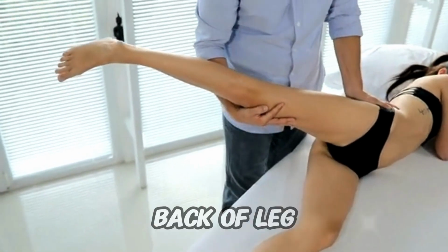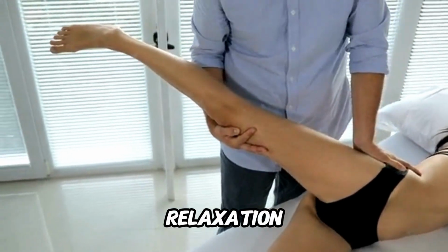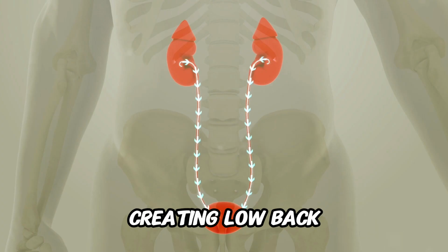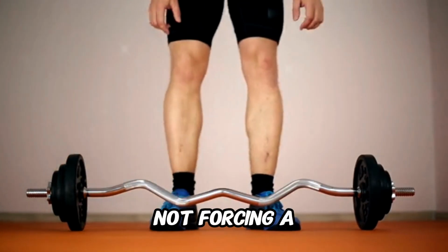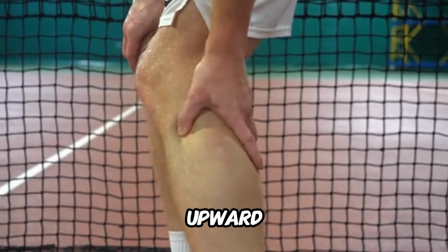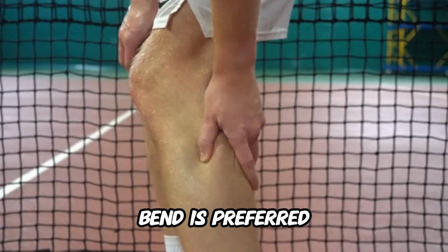Next, a gentle back of leg release targets hamstrings, which can prevent relaxation. Tight hamstrings can subtly tug on the pelvis, creating low back tension or restlessness. This exercise involves gentle glides, not forcing a deep stretch. Move slowly. Extend the right leg upward only as high as comfortable. A slight knee bend is preferred.